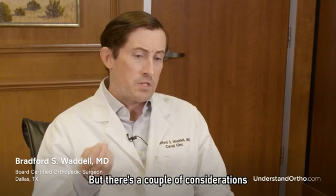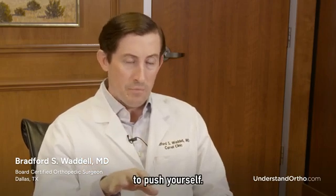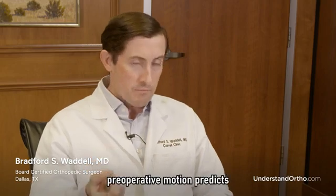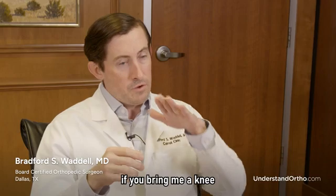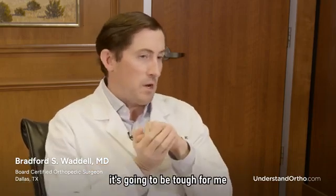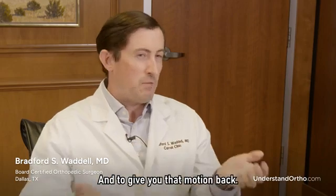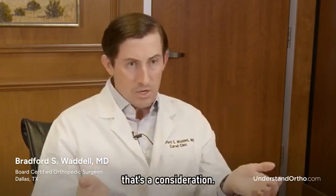But there's a couple of considerations that you need to keep in mind of when you really need to push yourself. We know preoperative motion predicts postoperative motion. What that means is if you bring me a knee that won't bend anymore at all, it's going to be tough for me to bend that knee all the way back and to give you that motion back. So certainly that's a consideration.